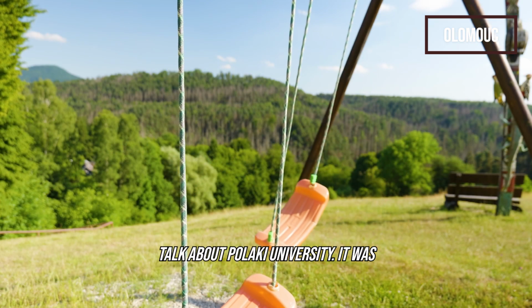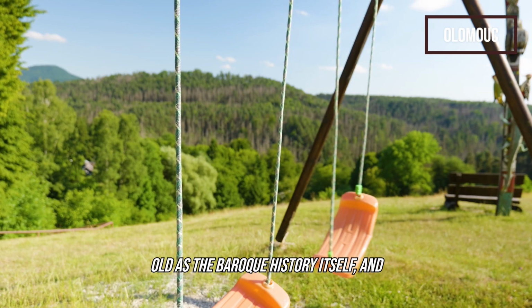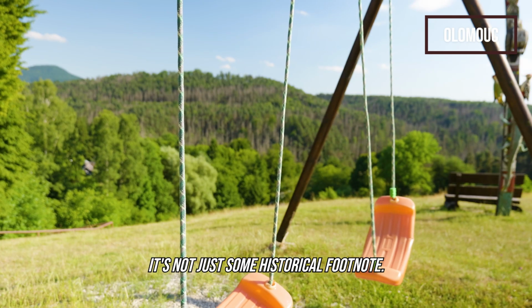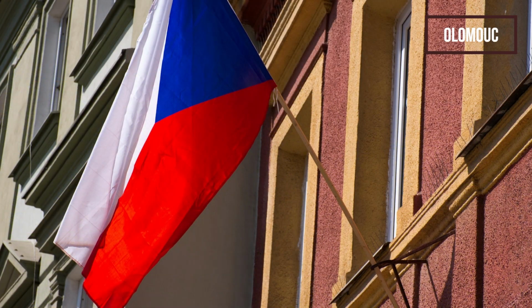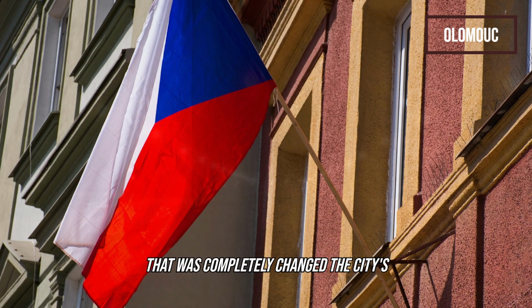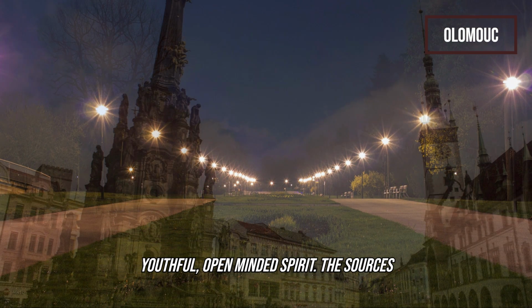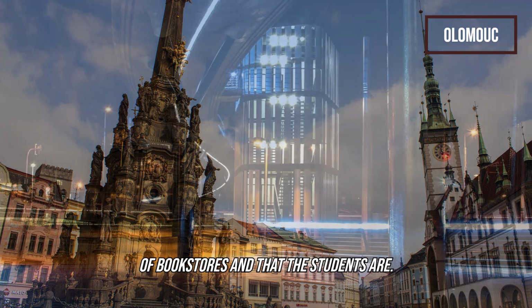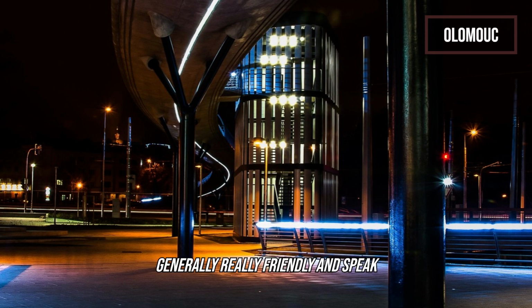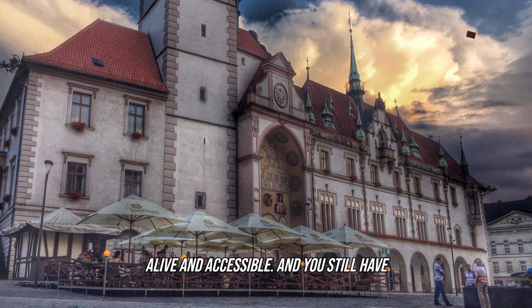And that vibrancy isn't just in the stone, it's in the people. We have to talk about Palacký University. It was founded way back in 1573. So it's as old as the Baroque history itself. And it's not just some historical footnote. Today, students make up a full quarter of the city's population. A quarter? That's huge. That must completely change the city's vibe. It absolutely does. It fuels this youthful, open-minded spirit. The sources all mention this great cafe culture, lots of bookstores, and that the students are generally really friendly and speak English. It makes the city feel very alive and accessible.